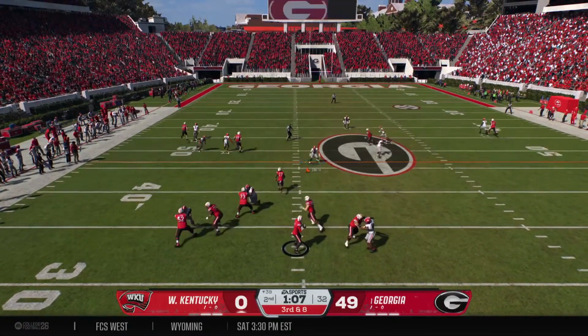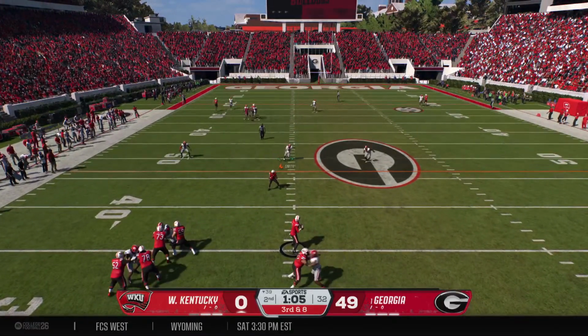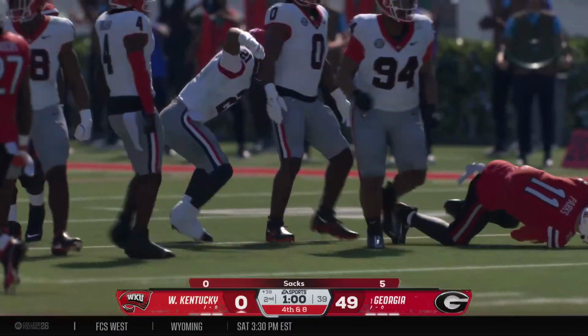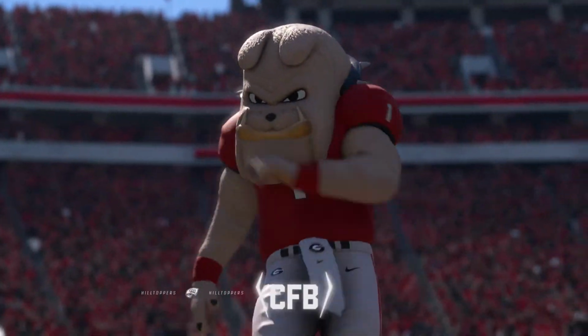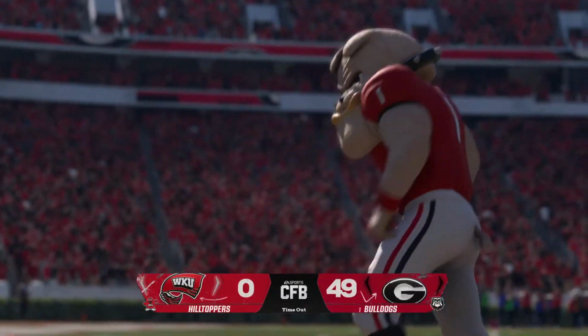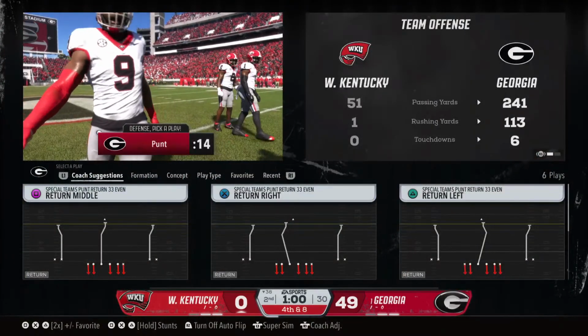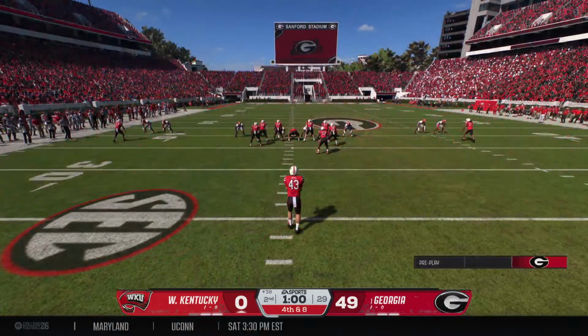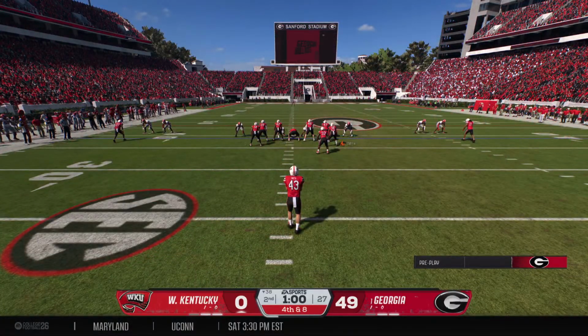On third down, he drops to throw. He's going to run it. And this defense goes back-to-back sack, Jack. Quick timeout by the defense there, trying to make sure everyone has the same call. And the Hilltopers will line up to punt it away.